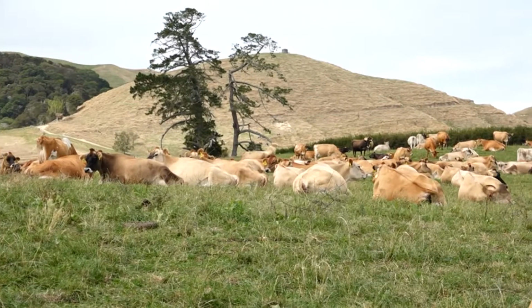Stock numbers have changed. Our herd originally was 250 Jersey cows. Last season we milked 400 split calving, 300 Jerseys and 150 Friesians. This year we're 50-50 and we've put another 100 cows on.